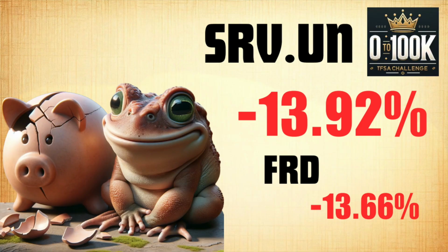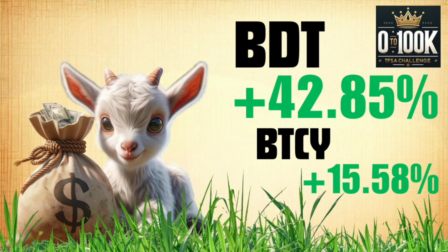It is time to look at the toad and the goat of the portfolio for the last month. The infamous Toad Award for our worst performer of the month is going once again to Sir Royalty with a negative 13.92% total return. Friedman was a runner-up with a return of negative 13.66%. And now for the goat. We have a brand new goat. Bird Construction pulled off a holy banana bread of a month with a 42.85% total return. Runner-up is, well, last month's goat with BTCY coming in at 15.58%.